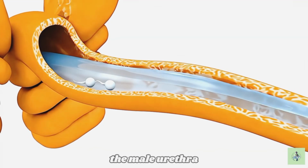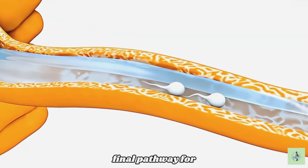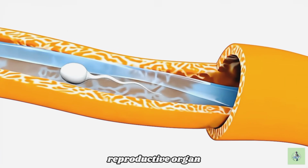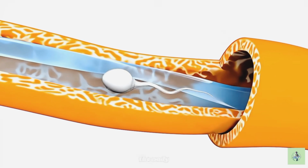Semen passes through. The male urethra runs through the penis, serving as the final pathway for both urine and semen to exit the body. The penis is the external male reproductive organ that delivers semen during reproduction and also carries urine out of the body.